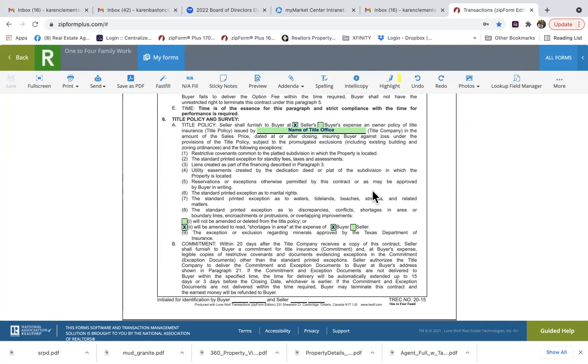So we have a little extra rider policy that they can purchase. It's a percentage of the cost of the title policy. So in some cases, it's $100, $120. And that covers them for what we call shortages in the area, little mistakes and oopsies and encroachments in the survey.